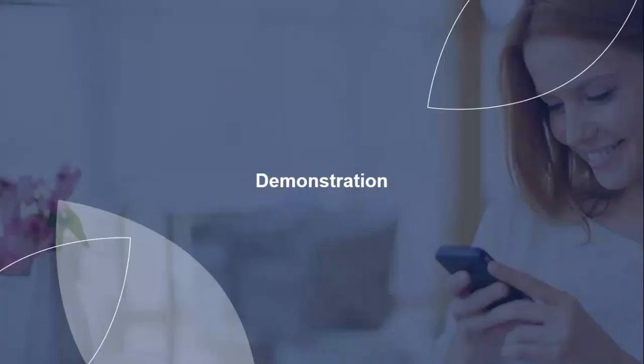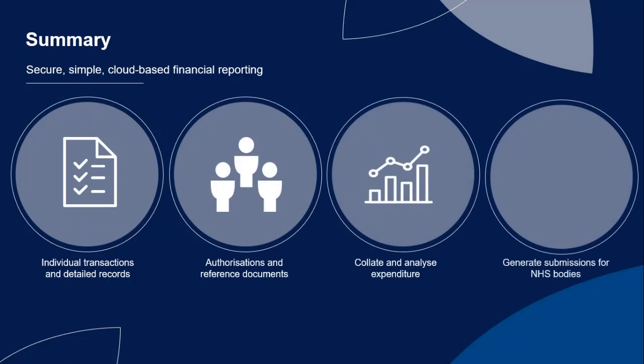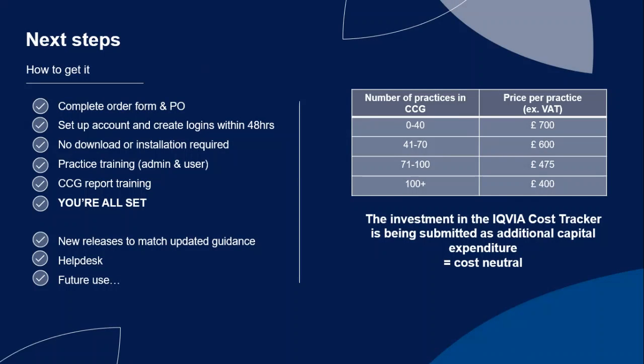Thanks very much, Dimitri. I hope everyone was able to keep up with that whistle-stop tour and demonstration of the IQVIA cost tracker. I hope you all agree that it's a simple but comprehensive way to track expenditure. But critically, rather than just being better than a spreadsheet, it will meet those requirements for external audit, public and parliamentary scrutiny. It's currently in use now by more than 30 NHS trusts and more than 40 GP practices. So it is in use throughout.